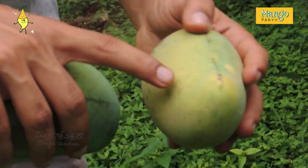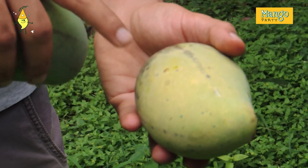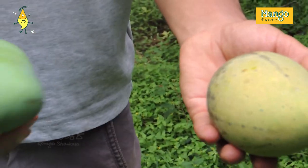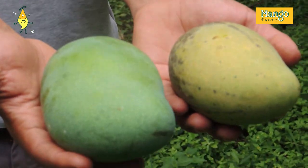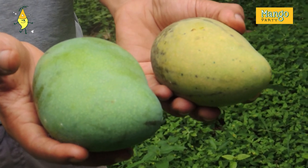So because of these black spots, you know that there will be worms in this. So this isn't for sale. This is to give you an idea of what sort of a change you're looking for between a raw fruit and when it comes time to pluck it.